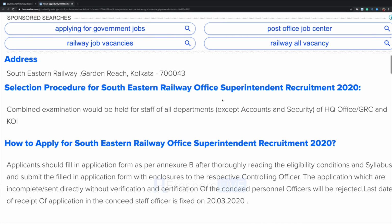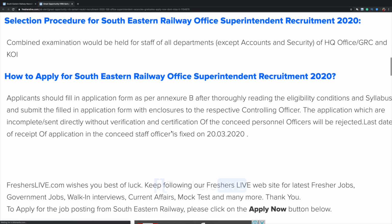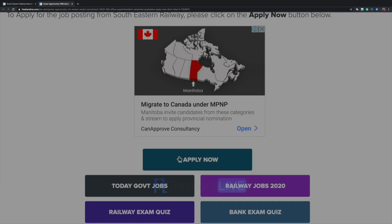Next the address and selection procedure. Combined examination would be held for staff of all departments except accounts and security of HQ office or GRC and KOI. And next they have given the application procedure. Please go through it and click on apply now.